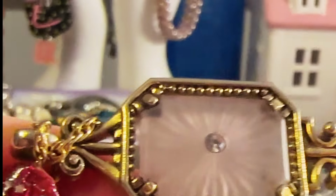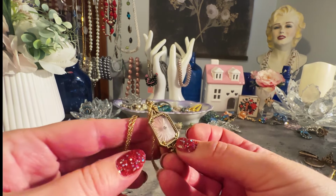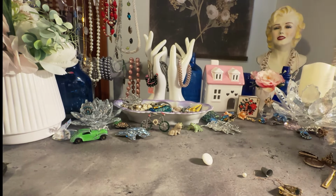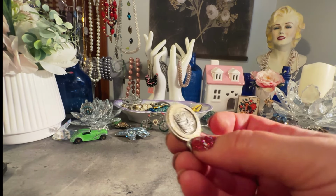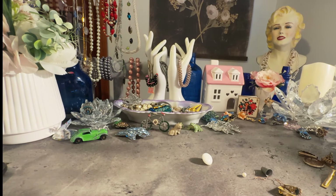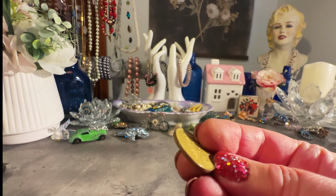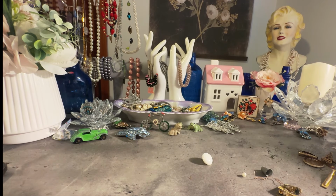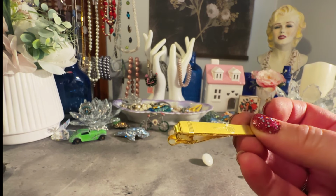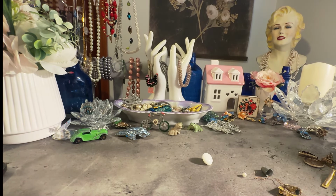Look at this. That is beautiful. This is glass encased. Beautiful pendant. Very pretty. Okay, here we have another Catholic pendant. Really nice. We have an MSU parking token. We have a, oh, that's cute. It's like a tennis racket. And that is for a tie.